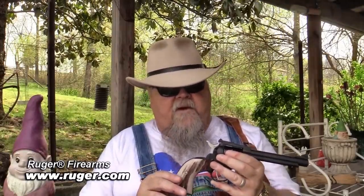The original Wrangler series is already well known for having the greatest bang for the buck out there in a six gun. The Super Wrangler ups that ante even further with the 22 Magnum, the adjustable sights, and the steel frame, all for only $60 more.